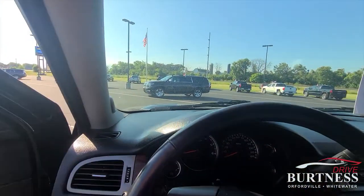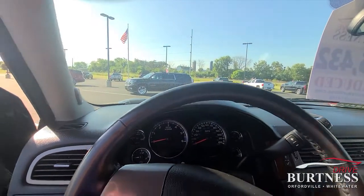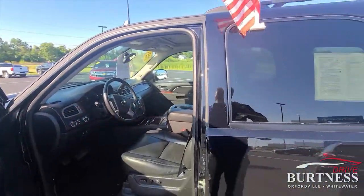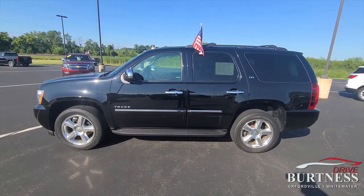It was just marked down on Monday to 25,435. 92,517 miles, so that's actually considered really low miles for a 2013. Would love to have you come out and take it for a spin. It's a very comfortable ride.